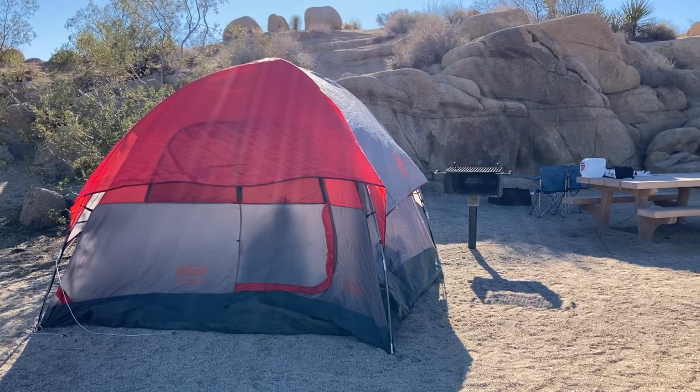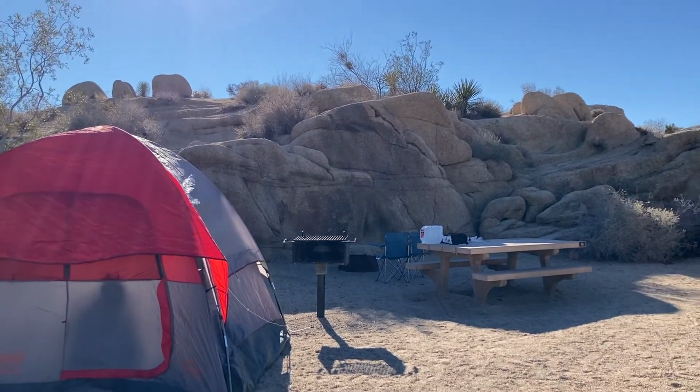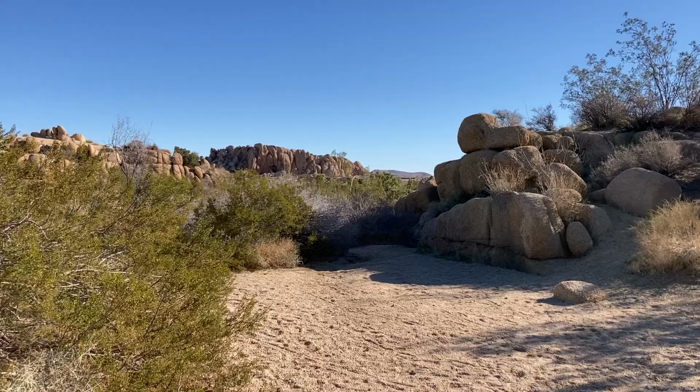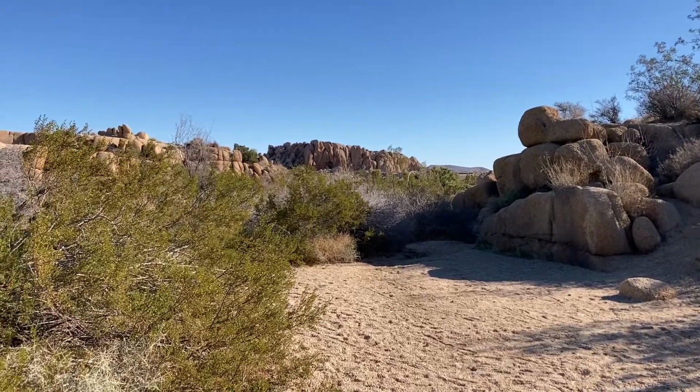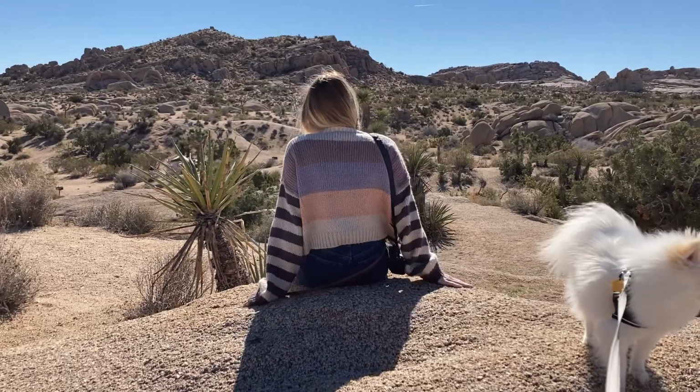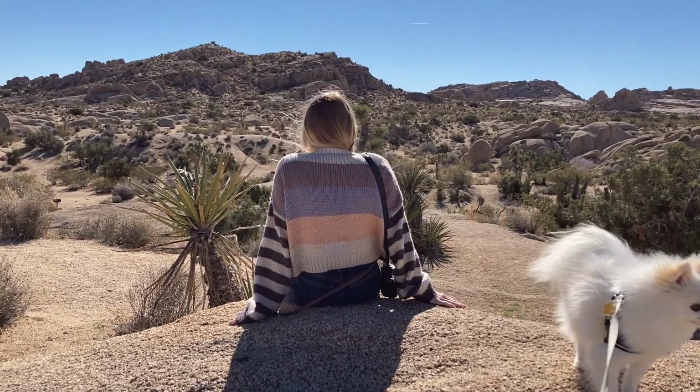So after we were done setting up camp, we just built a fire and did some stargazing. The campground that we ended up staying at was Jumbo Rocks Campground, and you do have to have a reservation to stay there in the winter, but I've been wanting to stay there for a really long time because, in my opinion, it's one of the coolest campgrounds in the country.